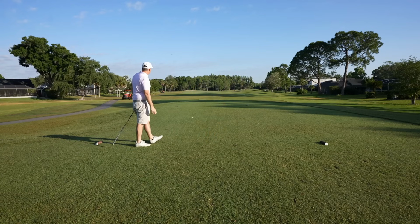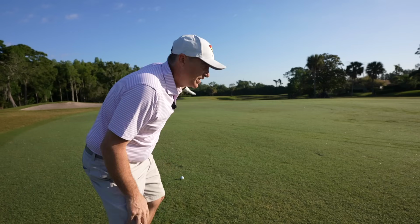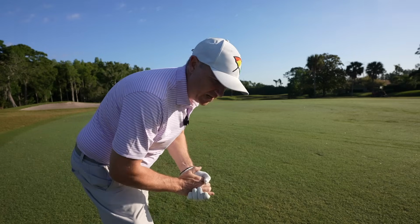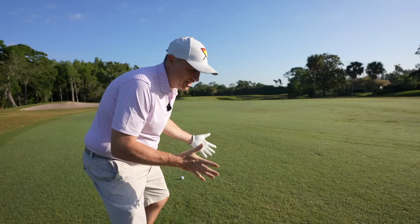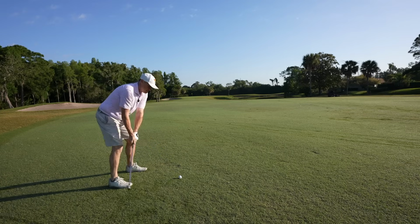Now, we've got 131 here, and my only thought really on this shot is I've got to cover a bunker on the left, water on the right, so I've got to get it up onto the green. Long is better than short here, and that's always something I'm thinking about. Do I want to miss it short, or do I want to miss it long? In this case, I want to miss it long. With the wind behind me, I still think I can get there with the pitching wedge.